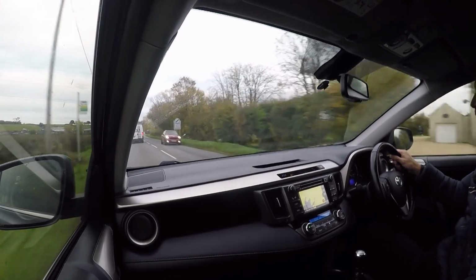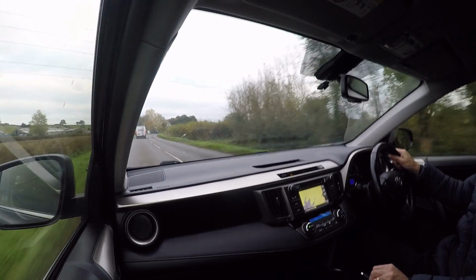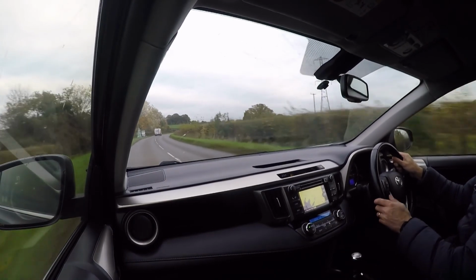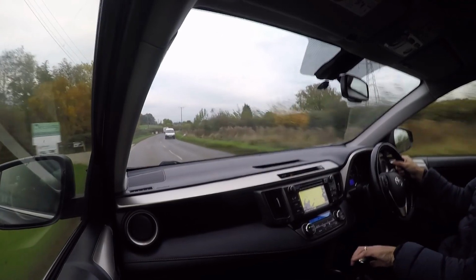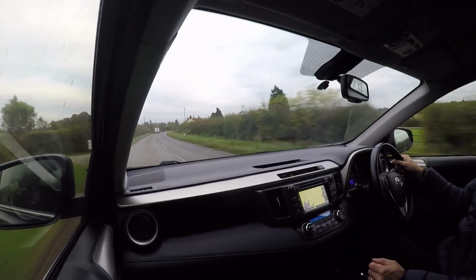Brakes on the car, just going to give them a bit of a shove. Nice solid brake pedal on the car. What I'm looking for again is just basically when you hit the brakes, there shouldn't be any kind of pulsing or vibrations coming back through the brake pedal, and there are none, and it should be nice and powerful, which it most certainly is.